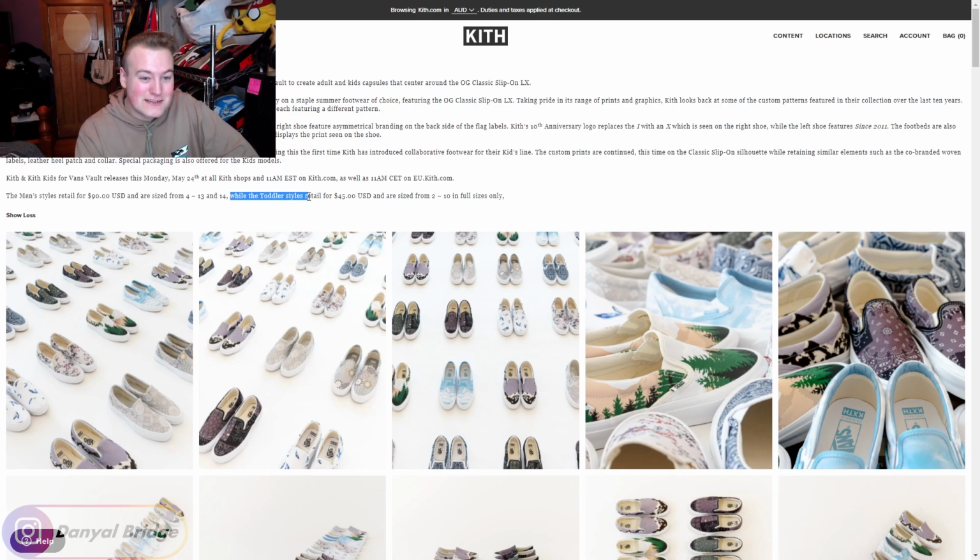While the toddler sizes retail for 45 USD, so that is chopped in half in that price. You know, toddlers are very much well below half the size of a normal man, so half the price for the shoe, fair enough. And are sized from size 2 to 10 in full sizes only, so no half sizes there. Okay, well, that is literally all the release details that we have for this capsule.